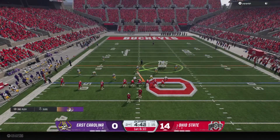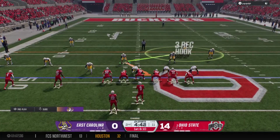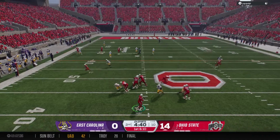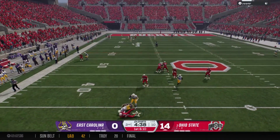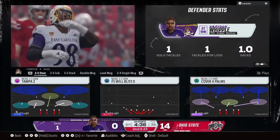Out there. They've already put a couple of scores up, and they look to add to it on this drive. Wants to throw on 1st down. Here comes the heat. And the quarterback runs out of time, and down he goes at the 38.